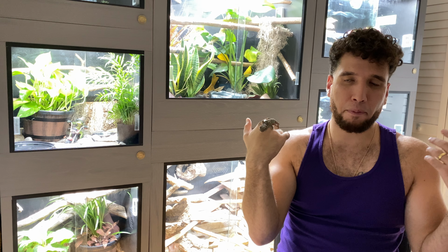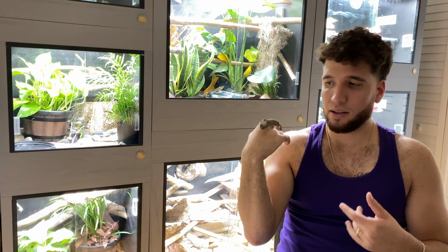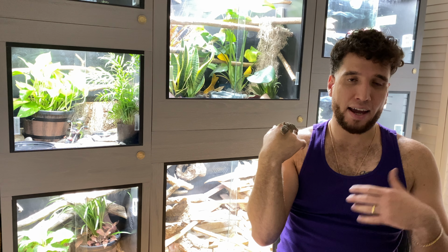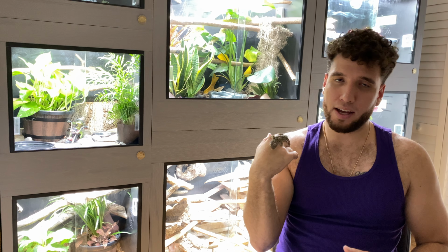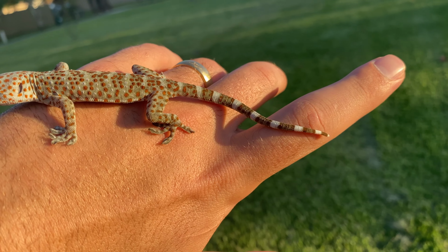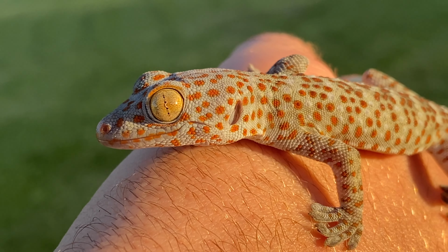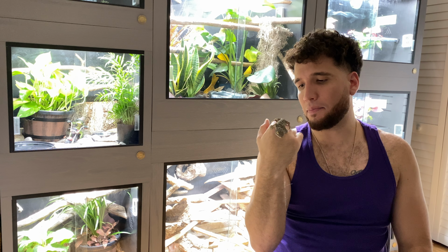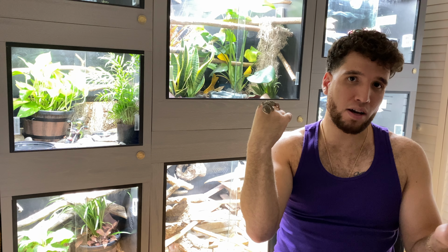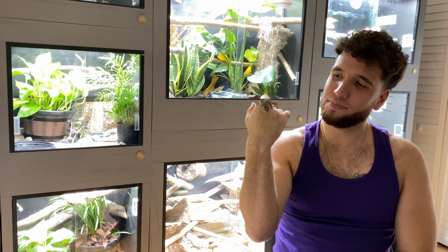So if you're looking at getting a pet for your kid, and you know that they're gonna want to play with it, probably not a Tokay gecko. If you want an animal that is gonna be handleable, like just from the jump, again, probably not a Tokay gecko. But if you are willing to put in the work to socialize them, I would highly recommend them. They're really not that bad, I think, but yeah, they're super cool. And if you want an animal that you just want as a display pet, Tokay gecko.